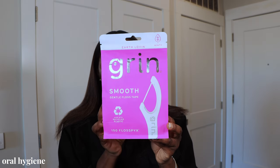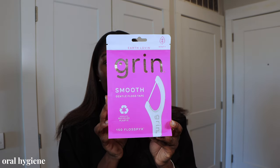And then lastly, I have my Grin Smooth Gentle Floss. Just trying to get back into flossing and being more consistent with this. I do want to invest in one of those water flossers. I feel like using the water floss paired with my mouthwash and then also flossing outside of that would really take my oral care to the next level.